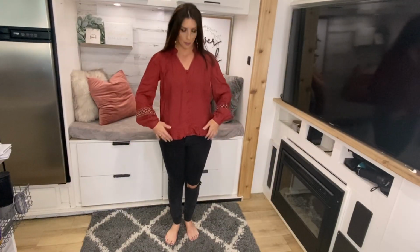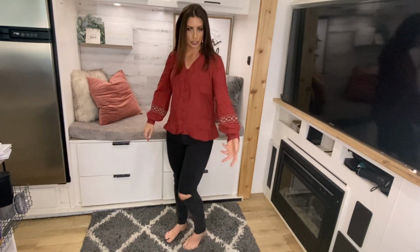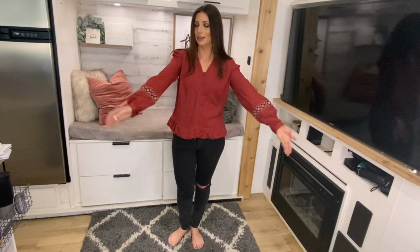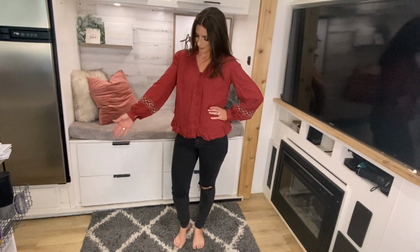Okay, so this one I'm not sure about. It's a little baggy. Like, I think it's really cute, but I'm not sure if it's too baggy on me. I think if it had a little bit of a waistline or something, I would like it a lot better. But I think the big sleeve and then this just being baggy, I just don't know if I like it. I'm on the fence. What do you guys think? Do you like this one or is it just not for me? Let me know.